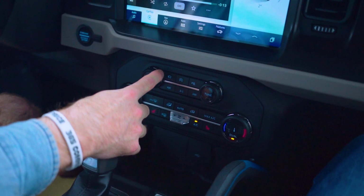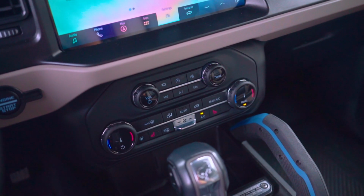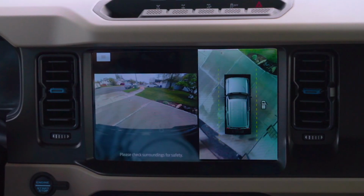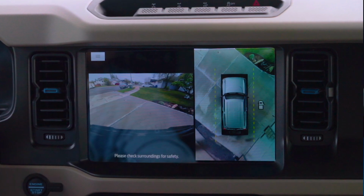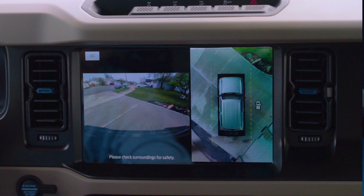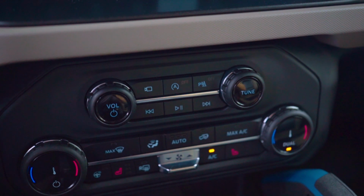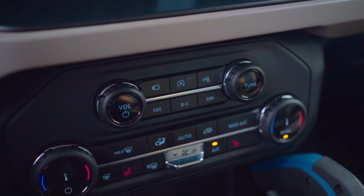Now, Ford has also left a physical button to be able to turn up your volume. And then one very important button that I feel like every vehicle should have is quick access to your camera system. This vehicle has a fantastic 360-degree camera system, something, again, Jeep Wranglers do not have. I love being able to access that very, very quickly, whether I'm trying to park, pull out of a parking spot, or maneuver my way through a trail. Having instant access to those cameras is amazing.